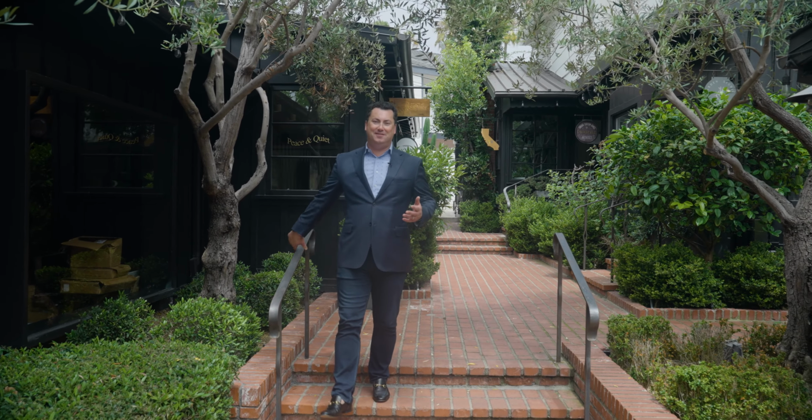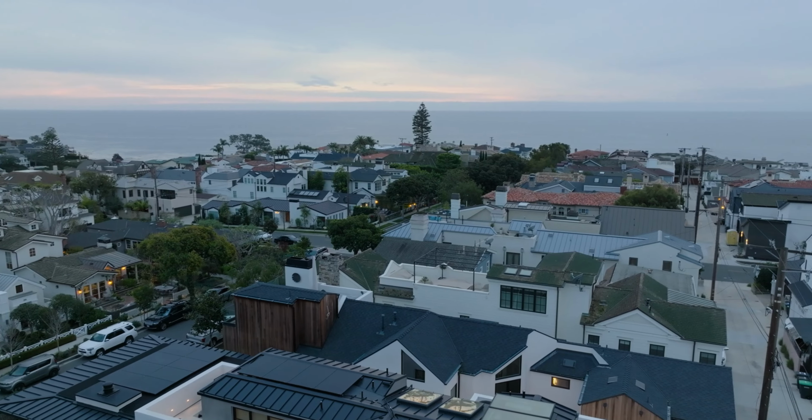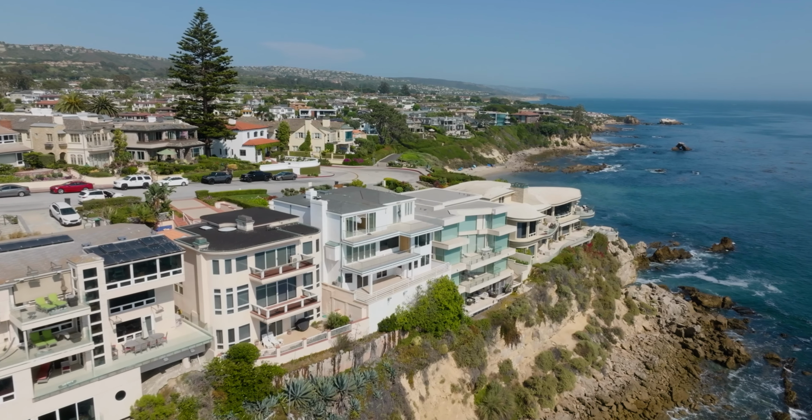The reality is CdM has it all. Fitness, parks, beaches, views, restaurants, shops, and incredible homes.